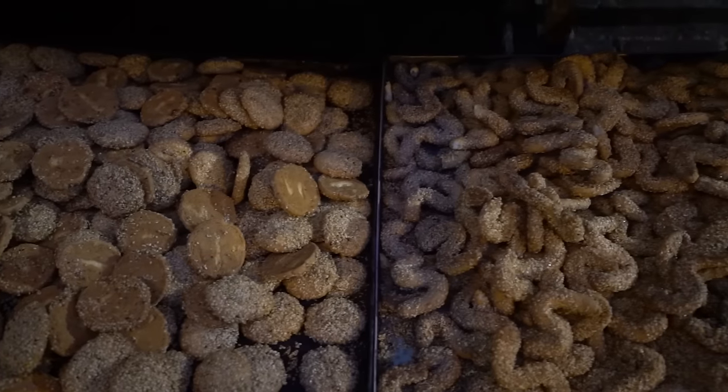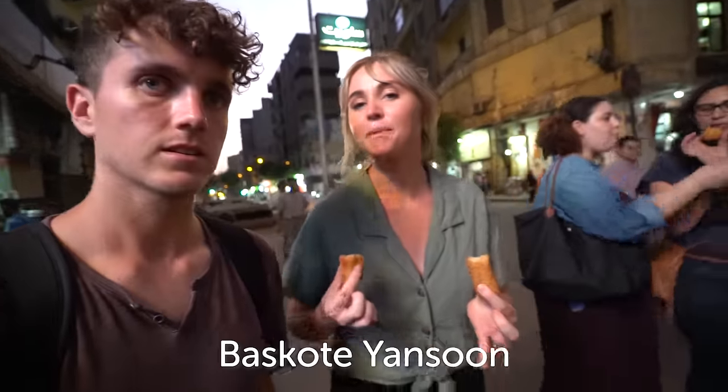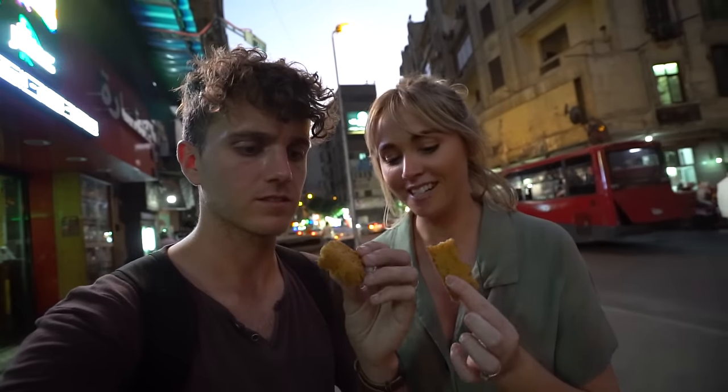Oh man, we're walking past and something smells so sweet. A local street side bakery. Alright, we just grabbed something from the bakery. We got a traditional biscuit called Baskote Yansoon. Is that right? Baskote Yansoon, and it is made from star anise. I don't even know what star anise is. I'm not sure if you like star anise. Ready? Oh, okay.